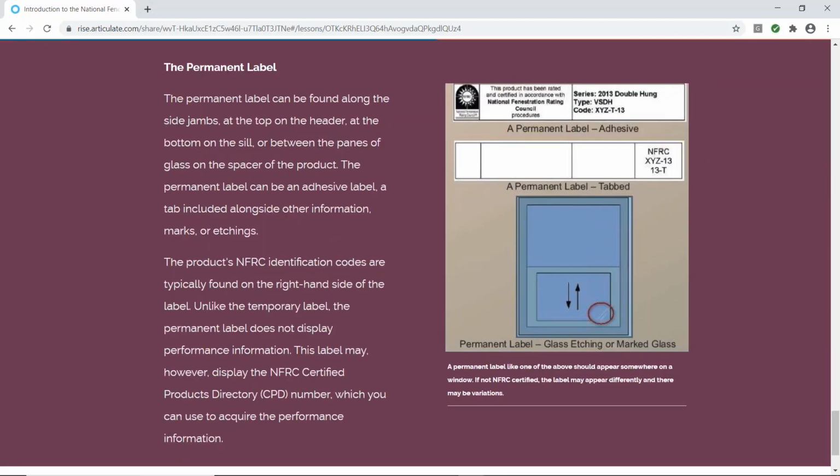So as we mentioned earlier, there's also a permanent label, and that's what you'll see on the right-hand side. The permanent label can be found along the side jambs, at the top of the header, at the bottom of the sill, or between the panes of glass on the spacer of the product. It can be an adhesive label, a tab included alongside other information, marks, or etchings. The NFRC's identification codes are typically found on the right-hand side. So on this label, for example, the XYZ would be the NFRC identification code.